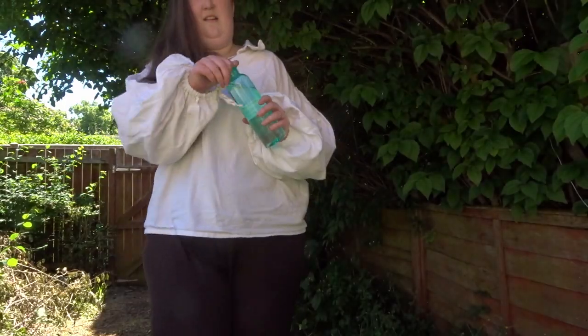Remember to have a water skin or a bottle holder because drinking is important, and there is an emphasis on that when I say water. Alcohol is not good for you at LARP, nor are fizzy drinks. They're fine to have, but they're not going to keep you hydrated. So make sure you are drinking water at LARP.